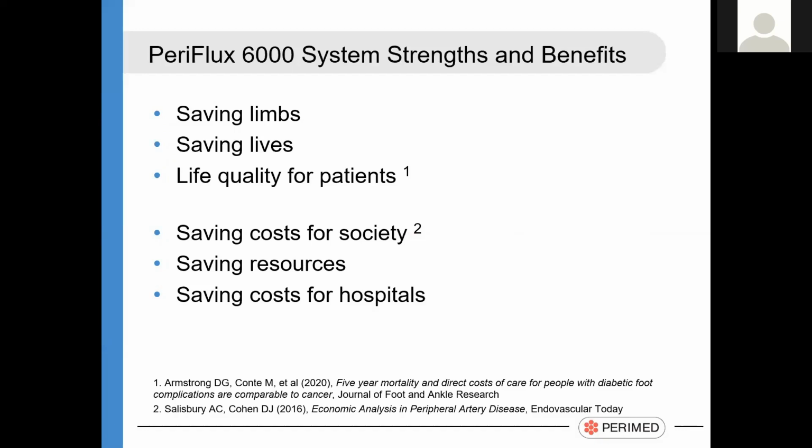The Paraflex 6000 system can also help in reducing cost of care. In 2016, a study published in Endovascular Today showed that the peripheral arterial disease care in the US exceeded $21 billion. By helping healthcare professionals obtain an accurate diagnosis quickly, the patient can be put on an effective treatment pathway faster.